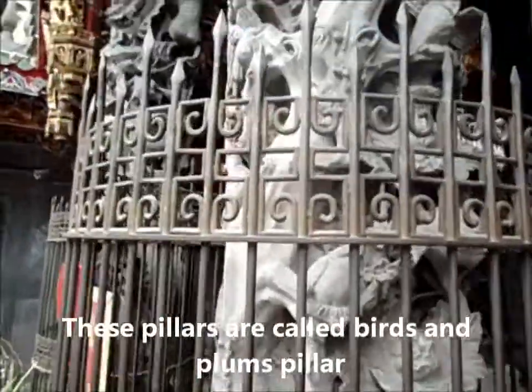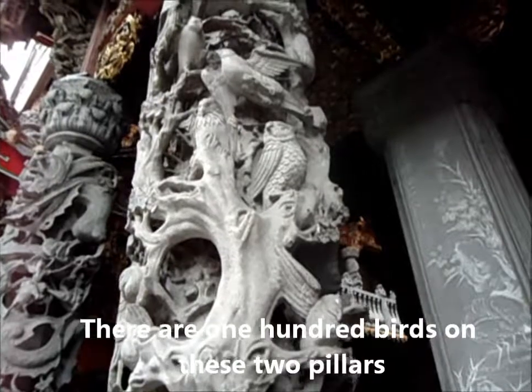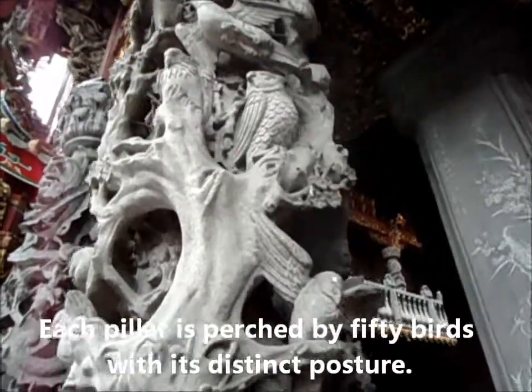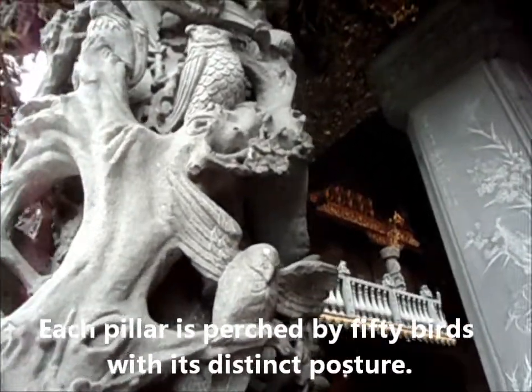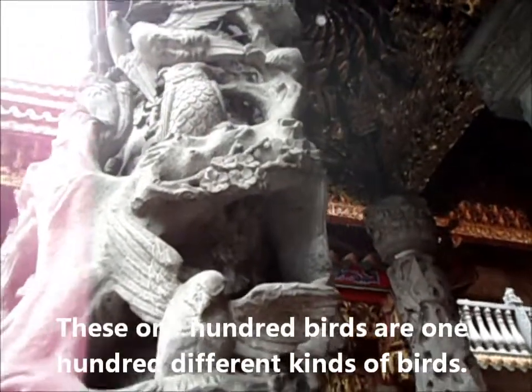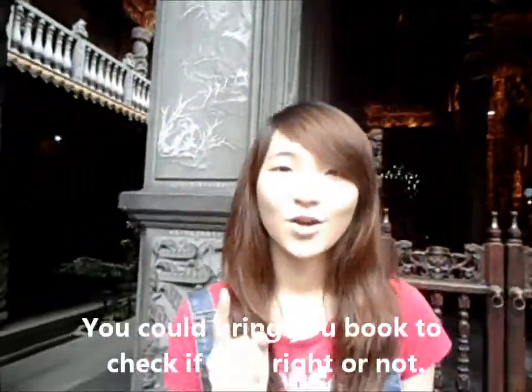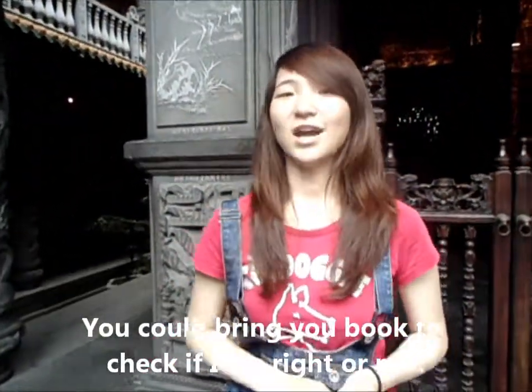These pillars are called birds and home pillars. There are 100 birds on these 2 pillars. Each pillar is perched by 50 birds with distinct postures. These 100 birds are 100 different kinds of birds. You could bring your book to check if I am right or not.